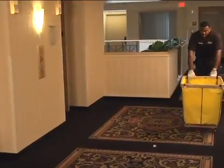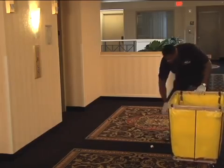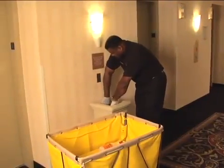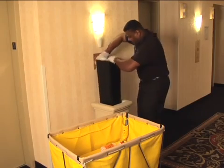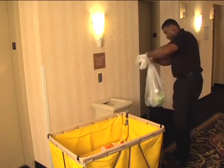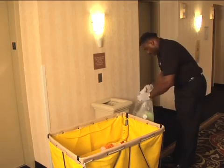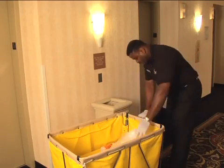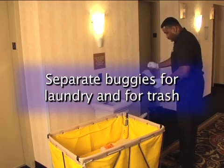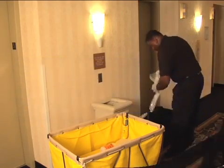In addition to emptying trash from service carts, keep corridors clear of debris as you walk throughout the property. Empty all ashtrays and trash. Make sure to wipe down all public area trash receptacles and to replace the liners. During the last hour of work, all trash is taken to the dumpster. It's important to designate separate buggies for laundry and for trash.